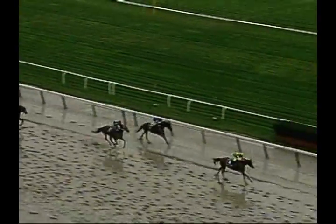It's going to be River King and Chris Antley to win it. 3 lengths on the line. Behrens manages second.